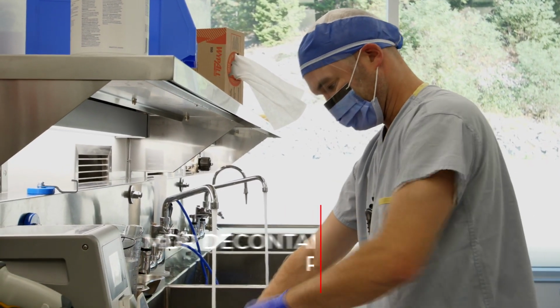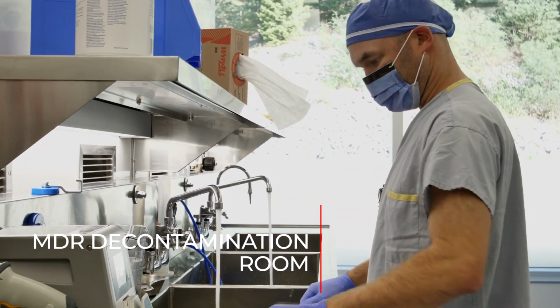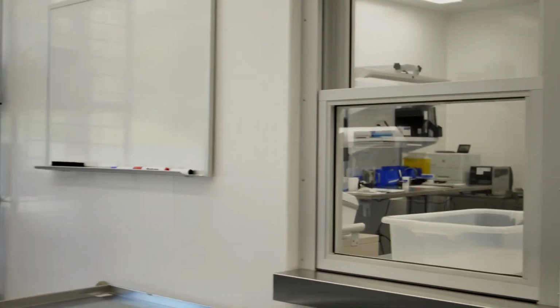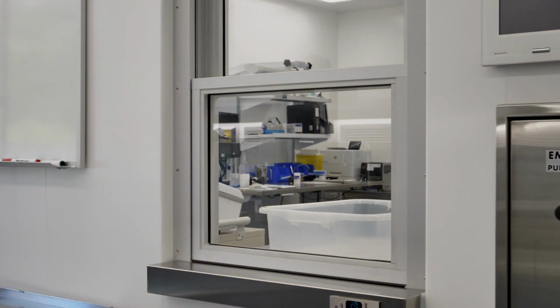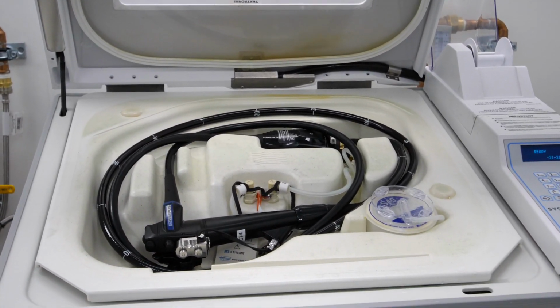The MDR decontamination room is where the scopes are cleaned following an endoscopy procedure. They have a nice three-basin hydraulic sink that moves up and down. Once cleaned, the scopes are then put through the pass-through window to go to the scope processing side.